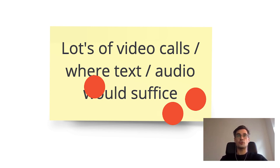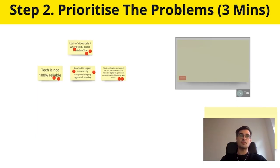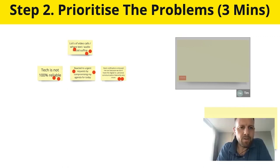So, lots of video calls where text and audio would suffice. Does anyone have any suggestions how we could phrase that as a how might we? So I think if we look at this, the problem is that we're using a solution that is quite complicated and powerful for something that is... How might we ensure that all our remote communications are appropriate?